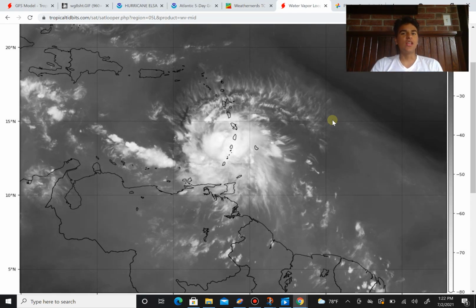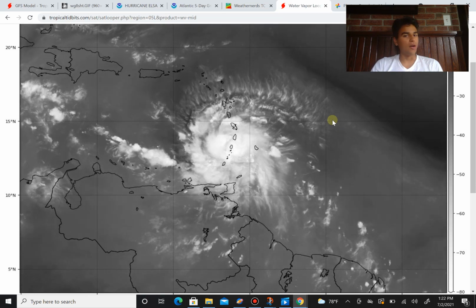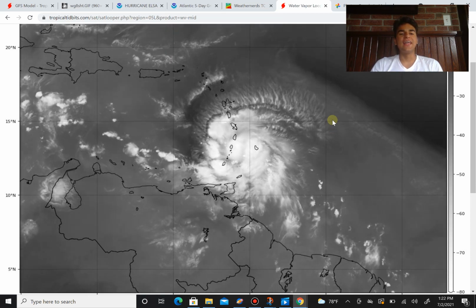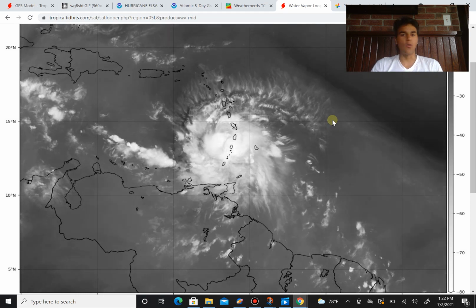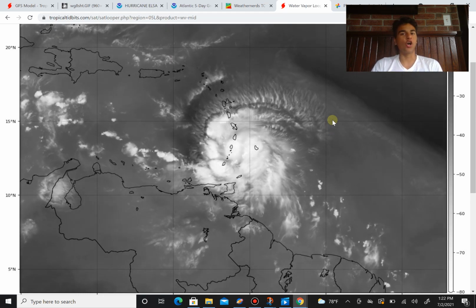It's July 2nd, 2021, and today we're obviously going to focus on now Hurricane Elsa, and it is now our first hurricane of what likely will be a very long hurricane season.